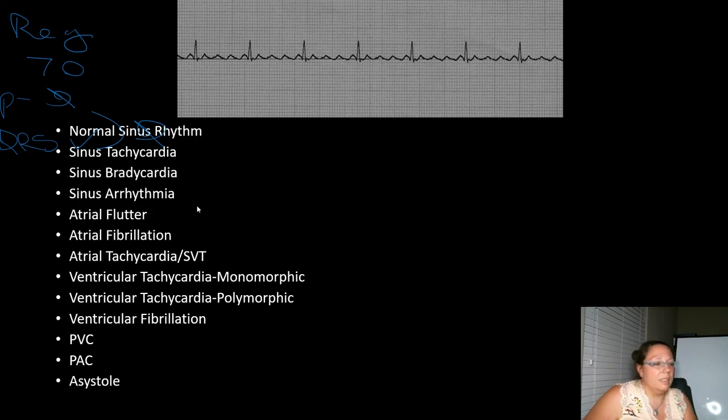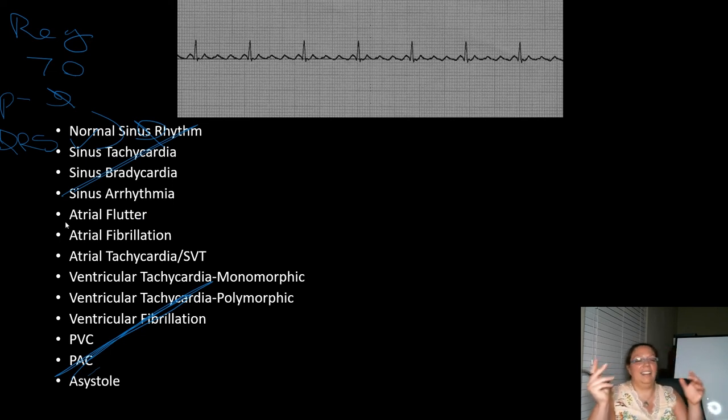So which one is this? It's not any of these. It's not any of these. It's got to be one of these. A flutter. What is a flutter? Give me all the hints because I love this rhythm. A flutter is when the atria are doing their thing, they're grooving up there, and the ventricles are doing their thing. So that looks pretty much like a flutter, right?